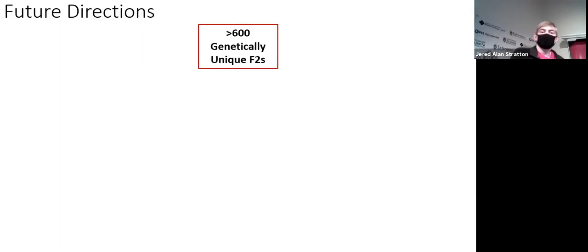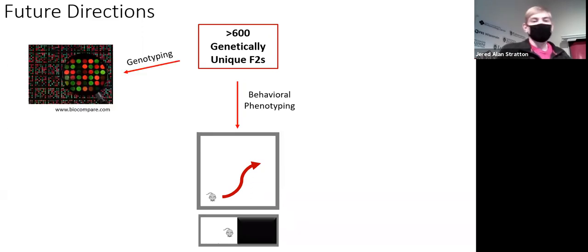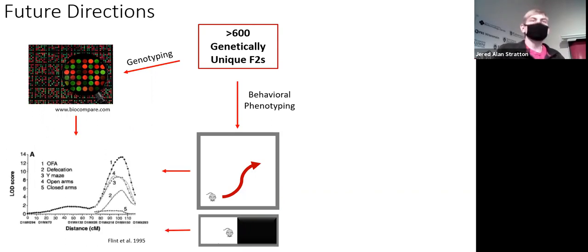So I collected data from over 600 genetically unique F2 individuals. That includes behavioral phenotyping in the same manner as the mice that I just showed you, going across both open field tests and the light dark test. I combine this with genotype data that comes from a microarray that's designed to capture diversity among house mice. So it provides a very rich set of genetic data between our Gough and mainland strains. So by combining these two, we can look for those associations between regions of the genome and these different behaviors in the same manner that previous researchers have done for pretty much the same exact traits in the laboratory mouse.